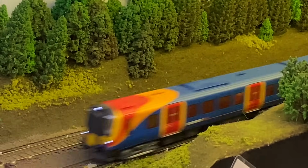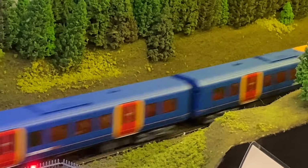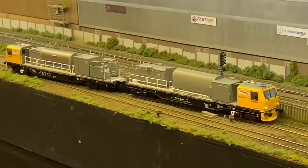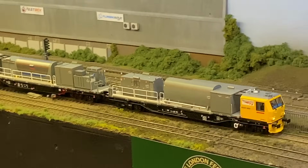But that doesn't take away from the enjoyment of watching the trains go by, and it builds the scene quite well. If you like the weathering and some of the rolling stock on this layout, then look no further than SBJ at Empress Path. In fact, why don't you go find his channel after you've watched this? Here we see another MPV move, as in the background, another 12-car train goes thundering by along the main line.